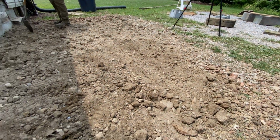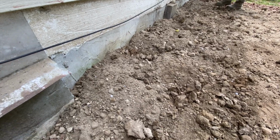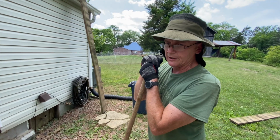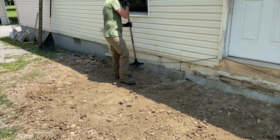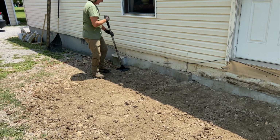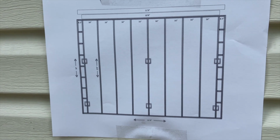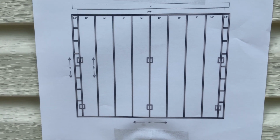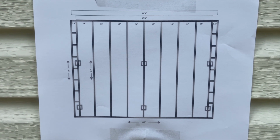Well, that was easy, Dad. Yeah, that wasn't bad at all. What's next? Well, we'll finish just kind of leveling this off. And by level, I mean kind of an incline away from the house. And then I think the next step will be to build the actual rectangular frame. Okay. And we're just going to use that as a guide to help us get things level and know where to put the concrete blocks.